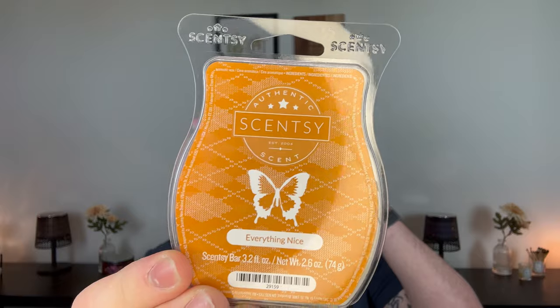Next, I picked up 4 of, listen, I loved this one. Everything Nice. I loved Everything Nice. This is in my club. Oh, this is like that sticky, rich pumpkin fragrance. This is that raw pumpkin guts.